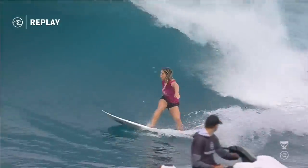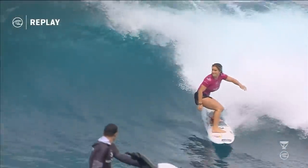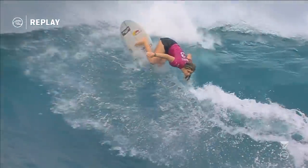Let's have a look again. Beautiful deep bottom turn. Nice snap in the pocket. Taking her time. You can see her eyeing out that section. Watch how she opens up the shoulders here. That front arm. Now it sort of starts to crank off the bottom. Straight up through the lip.